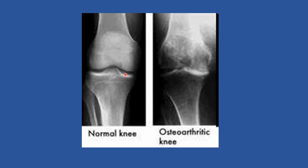Narrowing of this joint space. On this side, you can see it's basically gone. That's also a sign of the cartilage being gone and arthritic changes. There's a little bit of whitening here, and that's a sign that there probably is a little bit of arthritis developing. Other views may be needed, but in general, if you've got a really bad osteoarthritic knee, you're going to be able to see it on an upright PA.